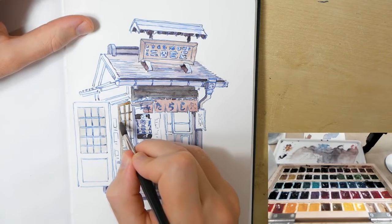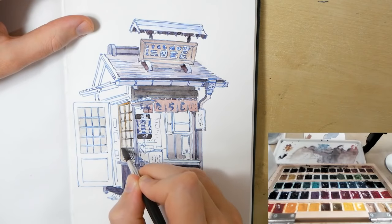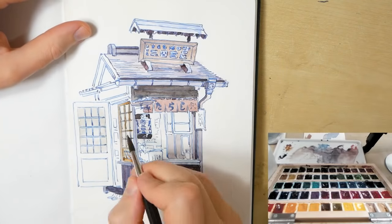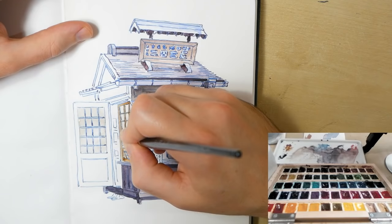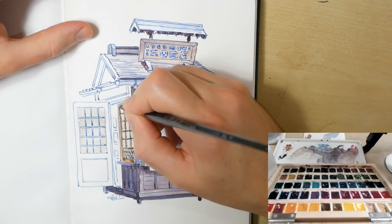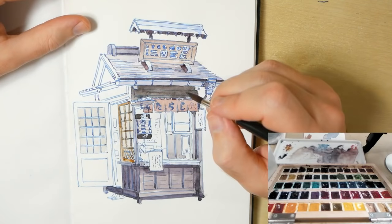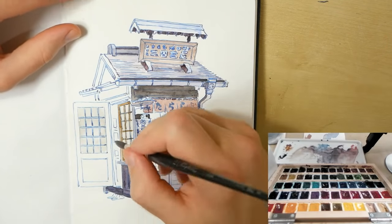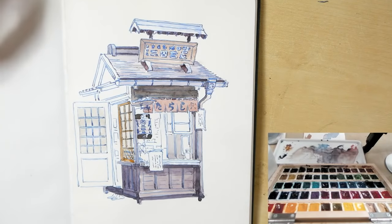Do I prefer Holbein or Schminke? I use Schminke for all my paintings, like paintings that I do professionally or just like now, but I use Holbein in all my portable sets, and I like it actually. The only color from Schminke that I don't like is Prussian blue, which is not really good. It dries really hard and cracks, and it's hard to use.